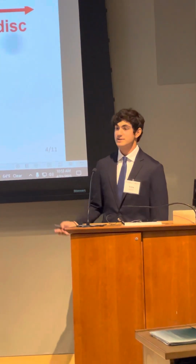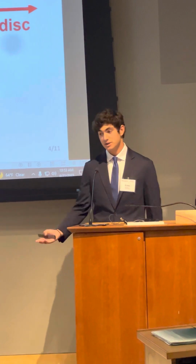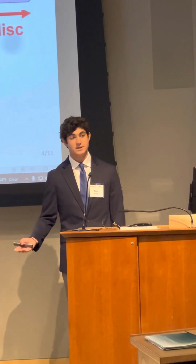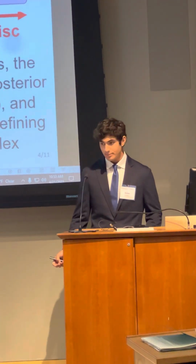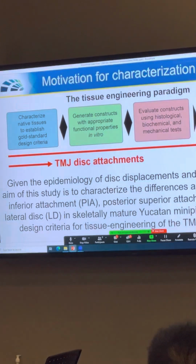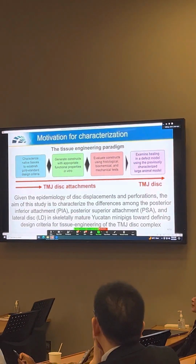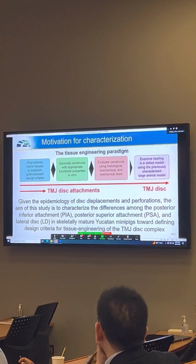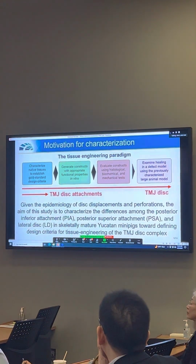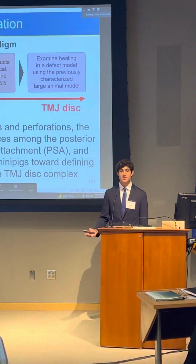So this process has been successfully completed in the TMJ disc. However, we're still in the early stages of characterizing for the TMJ disc attachments. And hence, given the epidemiology of disc displacements and perforations, the aim of this study specifically is to characterize the differences among the posterior inferior attachment, posterior superior attachment, and lateral disc in skeletally mature Yucatan mini pigs, so that we may define design criteria for tissue engineering of the TMJ disc complex as a whole.